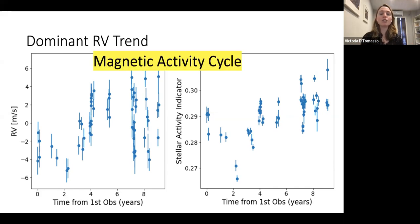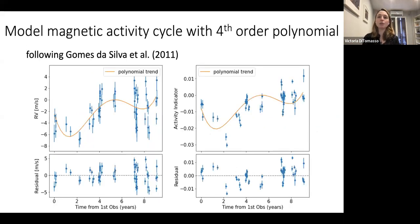And I attributed this dominant trend to the magnetic activity cycle of the star. In order to model this activity cycle, I modeled it with a 4th order polynomial following Gomez de Silva et al. 2011, which was long-term RV monitoring of a number of different M dwarfs. They found that in those other M dwarfs, they also could see the magnetic activity cycle and modeled it with a 4th order polynomial in combination with the activity indicators.